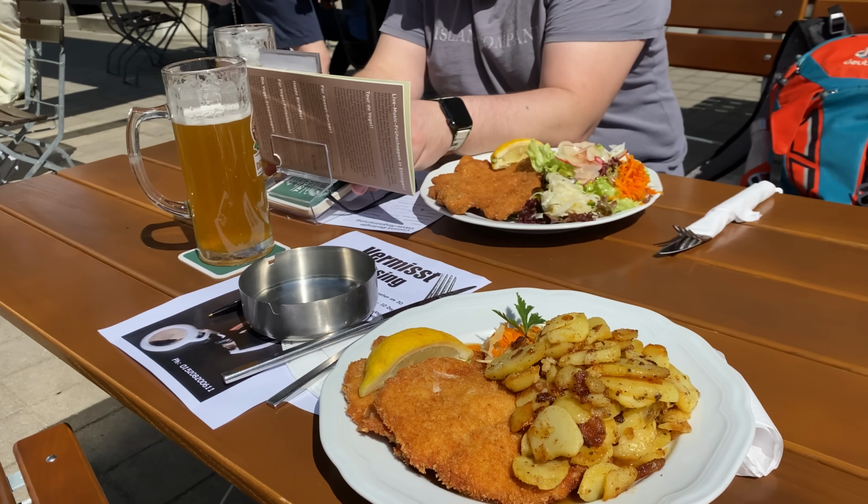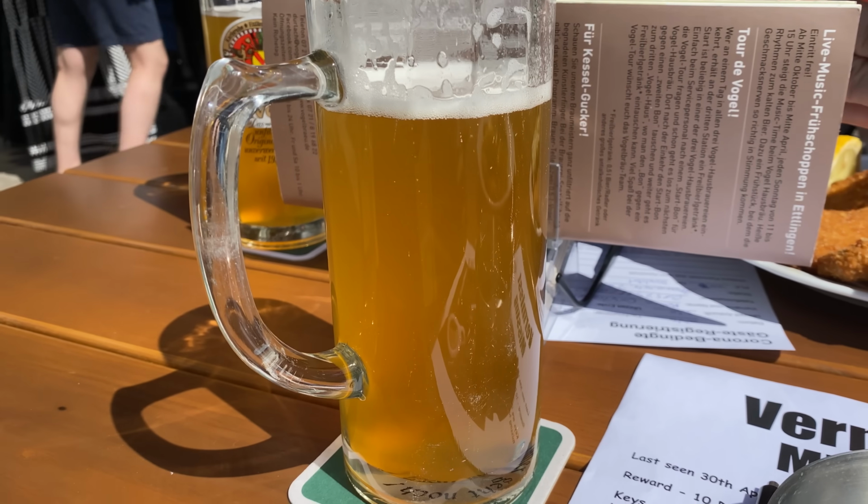So to cheer ourselves up, we popped into a local brewery and had ourselves a well-deserved schnitzel and cold German beer. As you can see, it was amazing. The meal itself made the trip worth every cent, kinda.